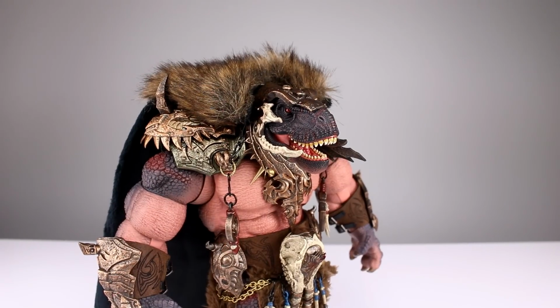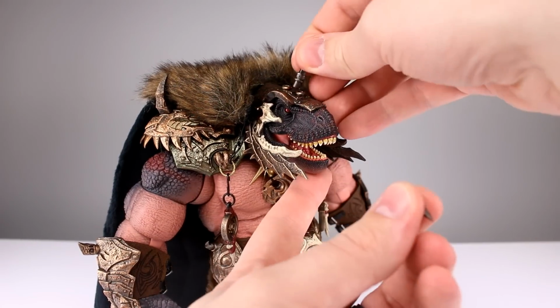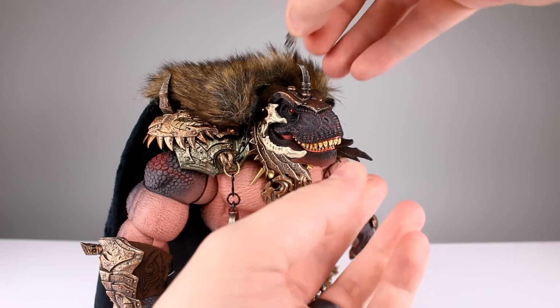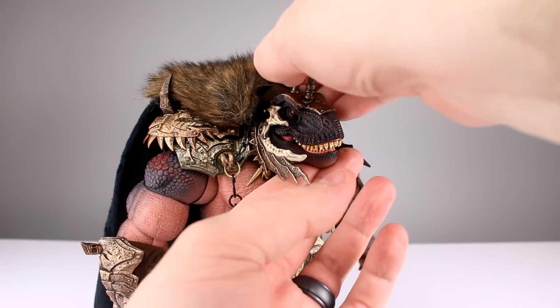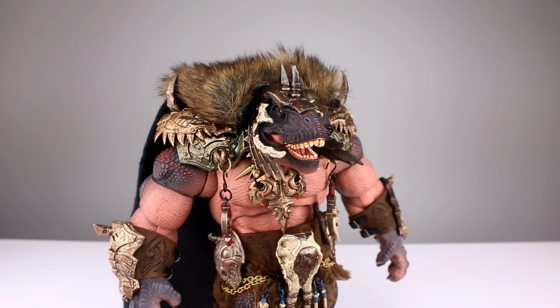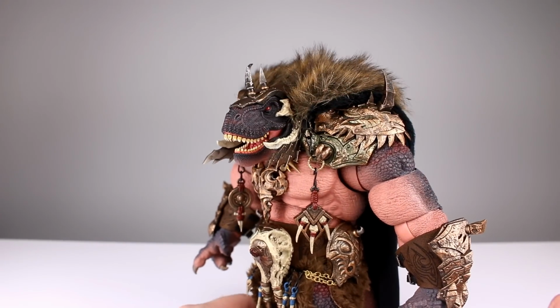Or not crown, but helmet. And then these don't really count as accessories, but you can pop in some extra horns. I'm just going to set them in there quickly. They're not going to be pushed in all the way just now because we have a review to do, but there you go. So that's your other option for his helmet, which I kind of like. I think that's pretty cool.